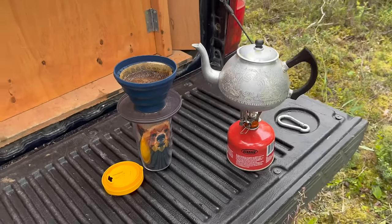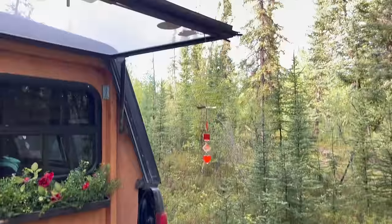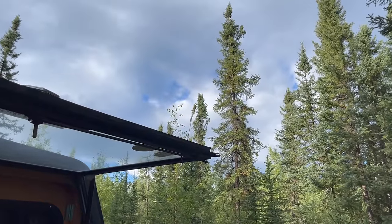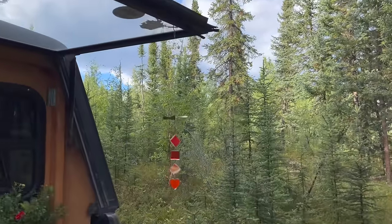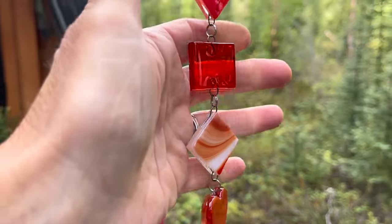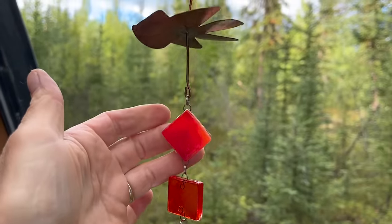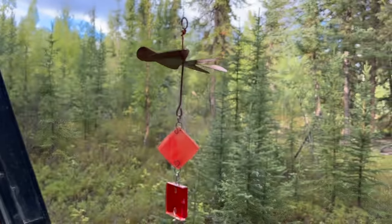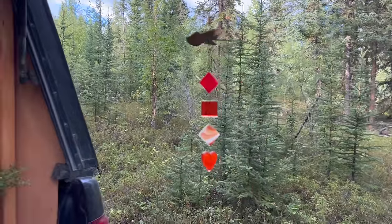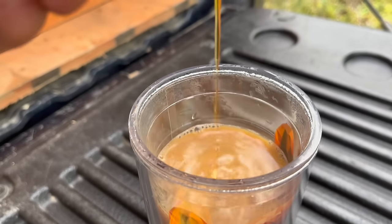It was a beautiful sight this morning. We got blue sky, a bit of clouds, but gonna be a beauty. I got this in Valdez. Lady had made these and was selling them on the little street fair. Thought it was so cool. Thought, oh, that'll look good hanging from my truck. Perfect.